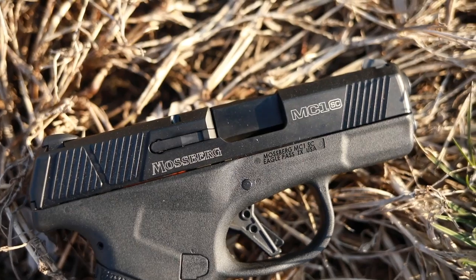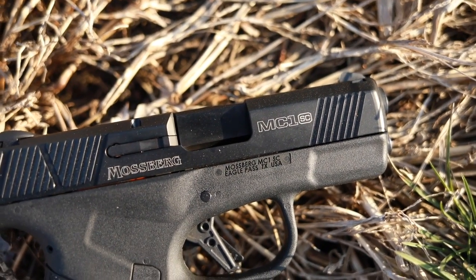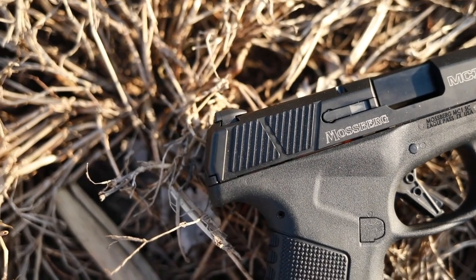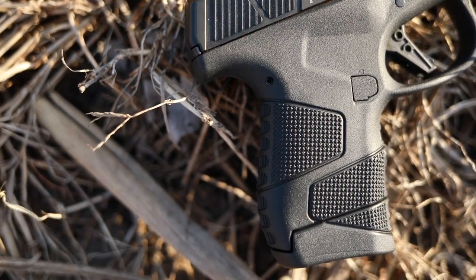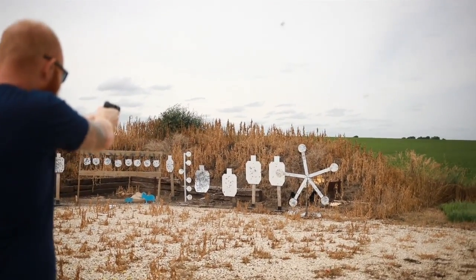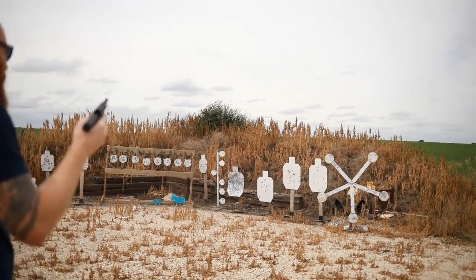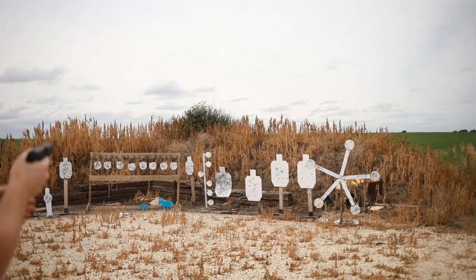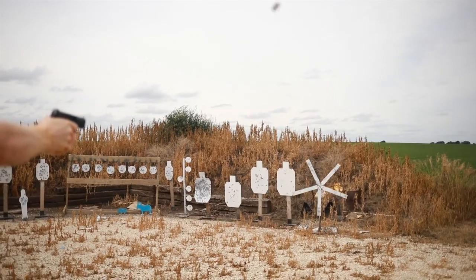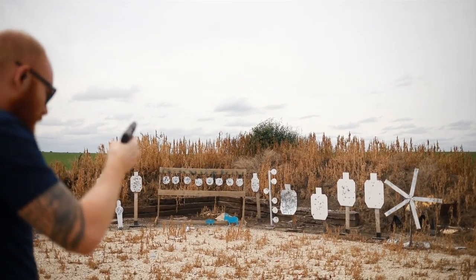This is probably the most accurate pistol on this list right out of the box. It was very easy to shoot. Now, the reason why it's number 4, though, is even though it comes in at around $250 to $300, making it one of the cheapest guns on the list, it is also the least reliable pistol on the list. It had 2 failures out of 1,000 rounds, which isn't bad at all, but it is more than the competition, so that's why it sits at the number 4 spot.